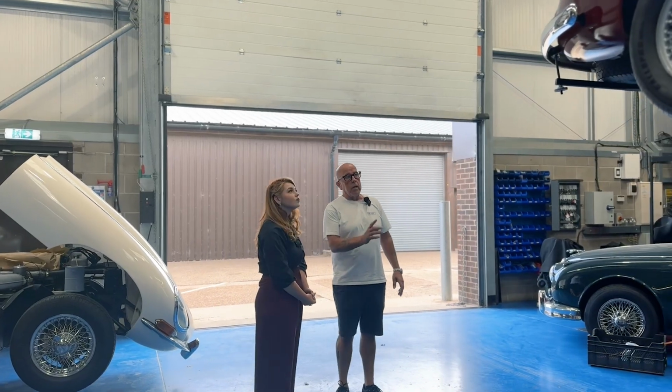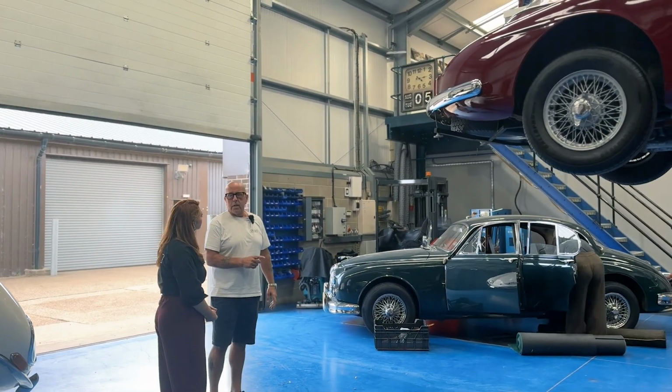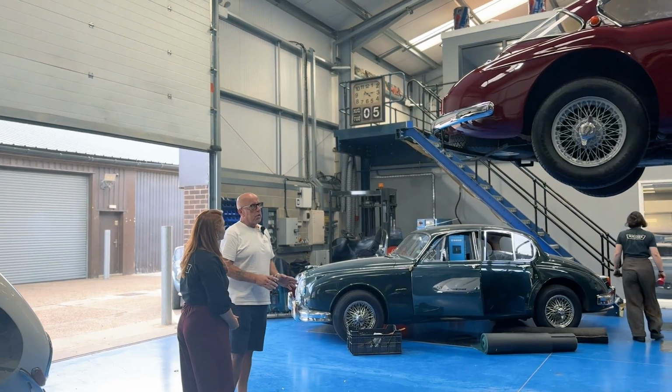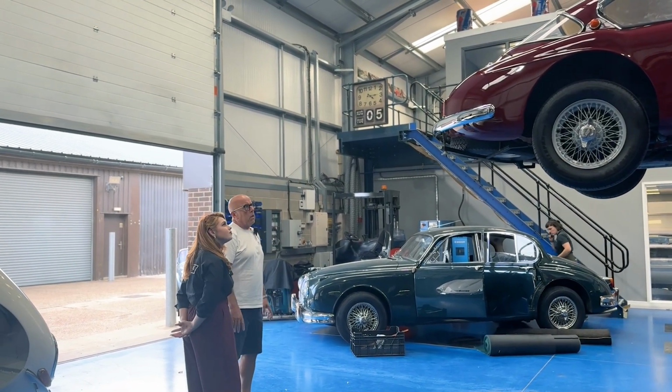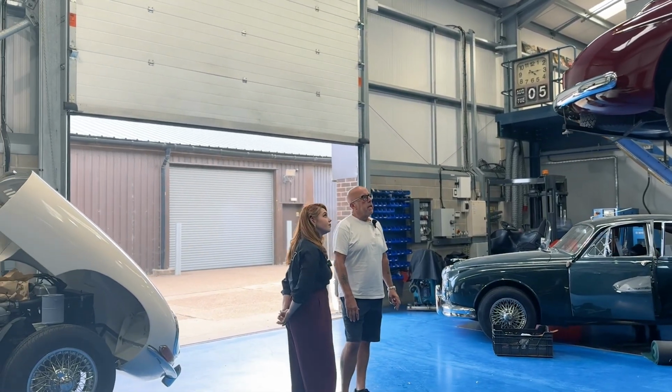This has got a really, really good history. That was originally deep carriage green. It's a nice car. It's not a restored car. A nice, usable 541. Brilliant. We think it'll go to auction. Yeah, I think it's going to end up going to auction.